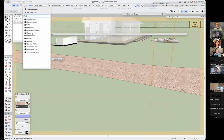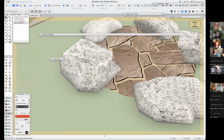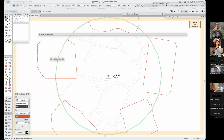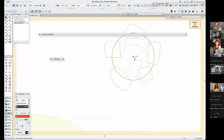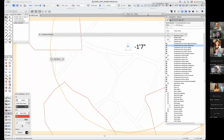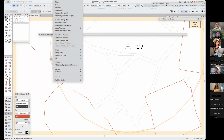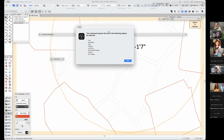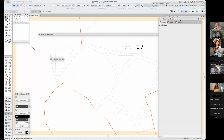I've got another one, another hardscape. It's really quite simple. I've got this little fire ring here. And so let's look at that in plan. And you can see that I've got an elevation called out here. So what I did for that is that I just drew a circle. That's the appropriate radius. And then under AEC, create objects from shapes, create a hardscape, right? Just like I did for that path.